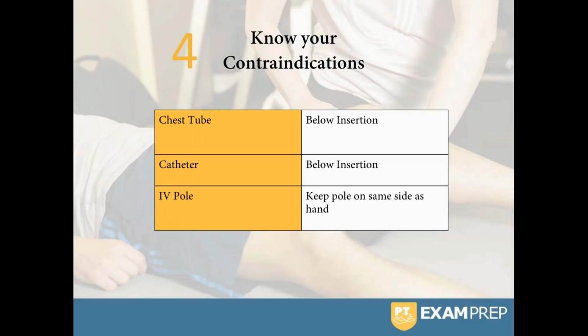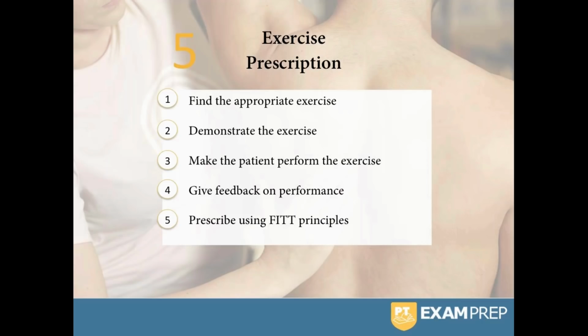Okay, the next thing that I want to go over here is point number 5, exercise prescription. So exercise prescription is super, super important. You're pretty much guaranteed to get an exercise prescription station on your exam. So the big thing here is that you want to make sure that you're finding the appropriate exercise for this person. So what I want you to think about here is stages of healing. So if you have a patient that is post-op, say 2 days, you're going to be giving them a different exercise versus if someone is, say, 8 weeks post-op.